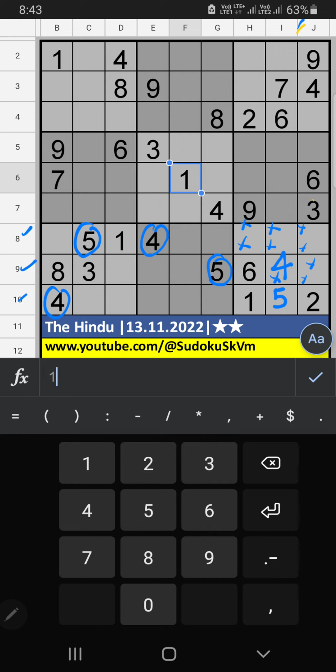Column G, we have 3 and 9. So 3 and 9 can't come in these cells. It will come here in another 2 cells. Column H, we have 9. So 9 can't come in this cell. 9 is from here. Then 3 is here.